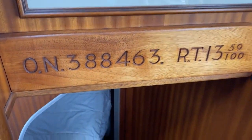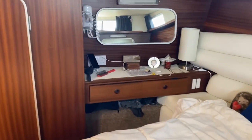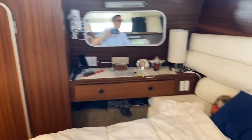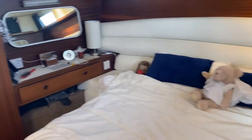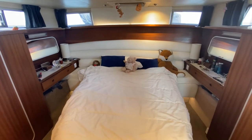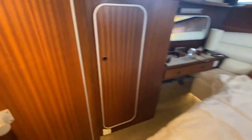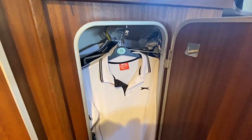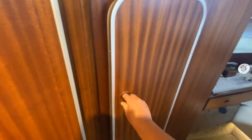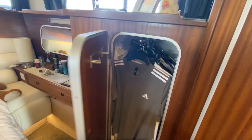That's her registration number, etc. Oh, it's a bit cooler in here. It's so warm today. This is the aft cabin. You've got a double island bed. She looks lovely when she's lit up at night, and I'll give you a nighttime view, hopefully, a little bit later on. But you have your aft cabin, which is here. You have drawers and storage either side. There are wardrobes. These are ventilated via dehumidifiers, keeps everything nice and dry and smelling fresh. His and hers on the other side there.